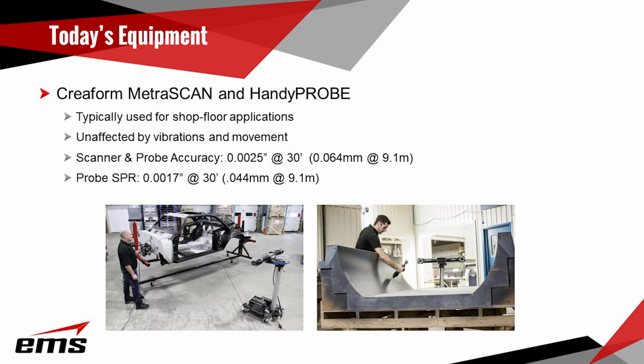So the boring stuff is now over. We're going to get into the good stuff here. Dan's going to demonstrate several benefits of scanning and probing using the truck grill we have set up. So Dan, please take it away.